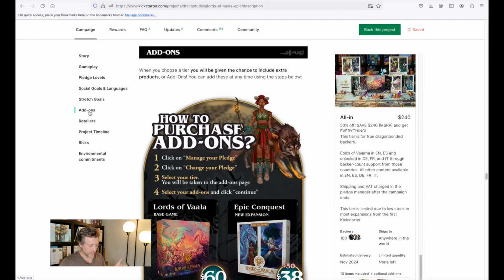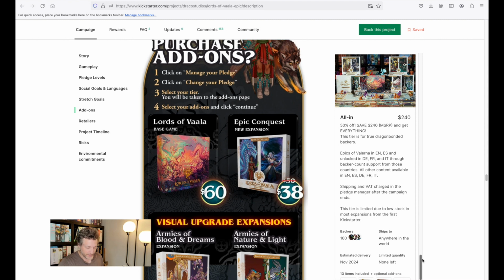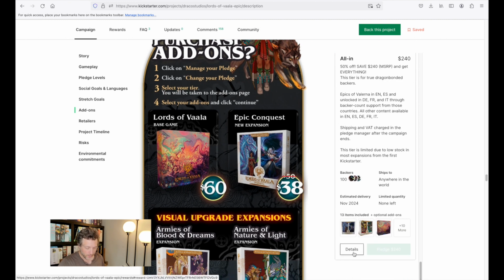But let's talk about this as we go through it. So here are the add-ons. There are 2 add-ons that are not listed in this add-on section that are listed if you go over to the details section. One of those add-ons is the print and play version just of Epics of Valerna, the new expansion. It's $5. You can add that on.